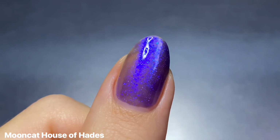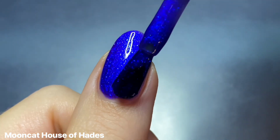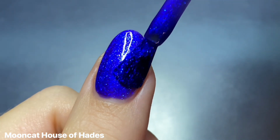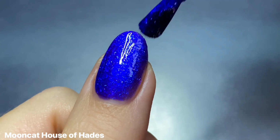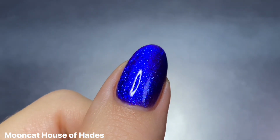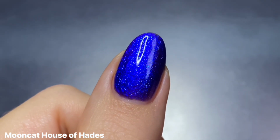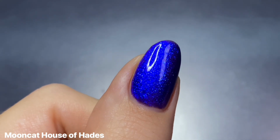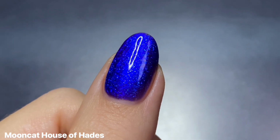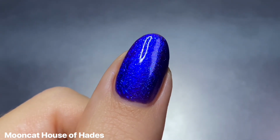And I know it's only the first coat, which doesn't really look flattering, so once you layer on a second coat and really build it up, it just has this super glowy, lit from within kind of look that is just so eye-catching. I cannot get over how good this looks. It does kind of have an indigo leaning color to it, but I think in most lighting it really does look like a true sapphire blue.